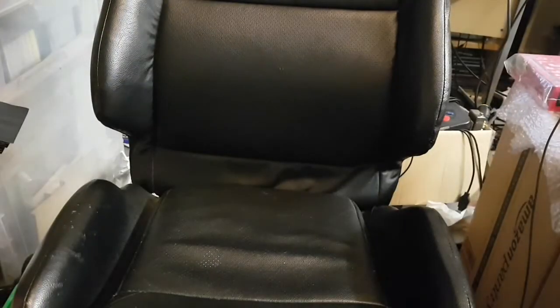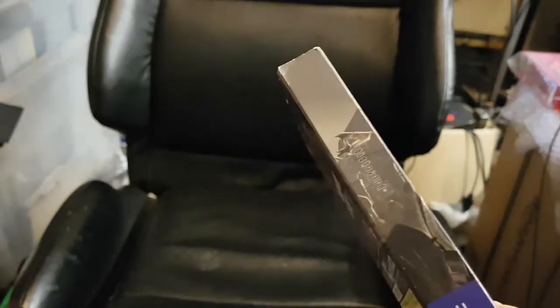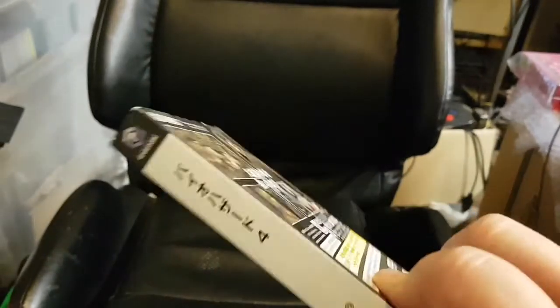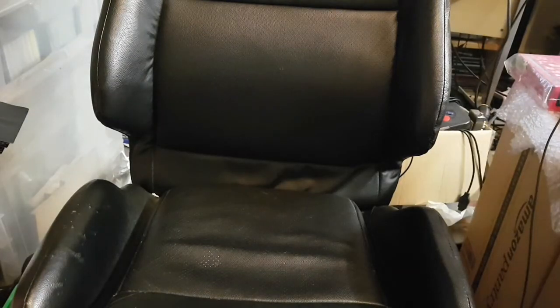So now we have the Japanese variant of Resident Evil 4, which I love. These little Japanese boxes are really, really cool. Why do they always get better boxes in Japan than what we get? But, you know, and loads of games that we don't get as well. It says £8 and £10 for those two, which is very good prices.